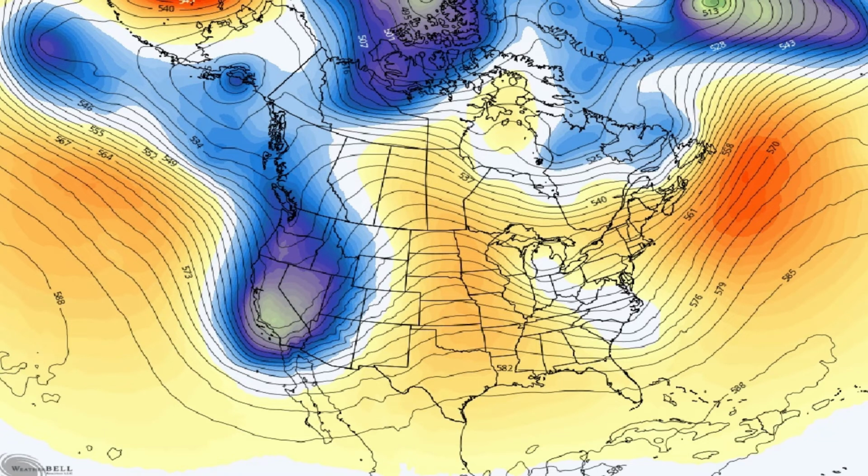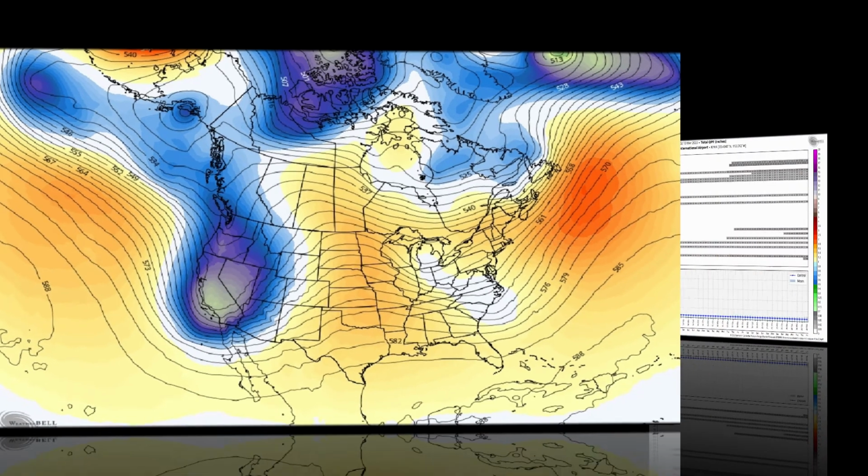Then as we go out 10 days, this is Saturday the 19th, and this run of the GFS, kind of a departure from what we've seen previously, showing a deeper trough coming into the southwest, a cold upper trough here. And if that verifies, we could see an increase in clouds, winds, and precipitation out there by 10 days. But again, this is 10 days out, and I will assure you that this is going to change between now and then, and this is a clear outlier solution. And let me show you why.